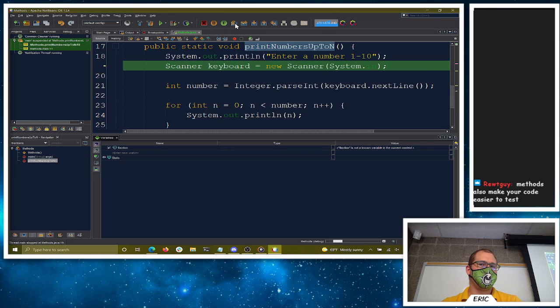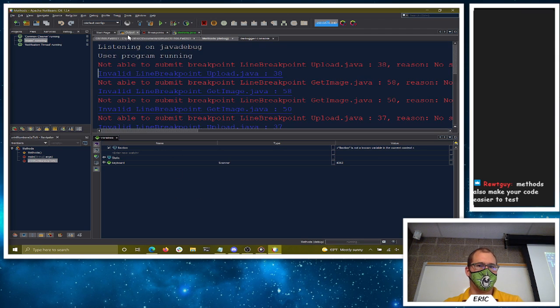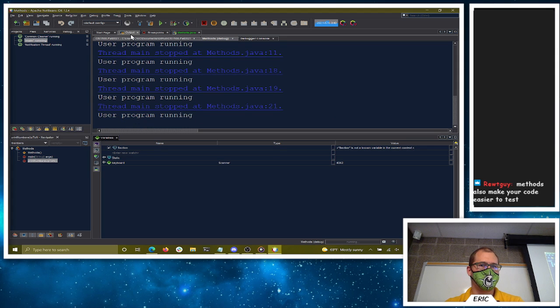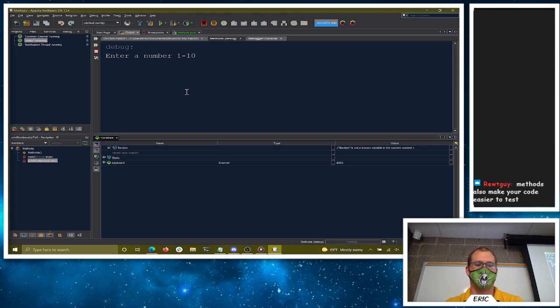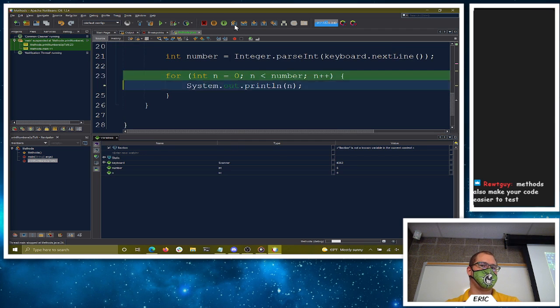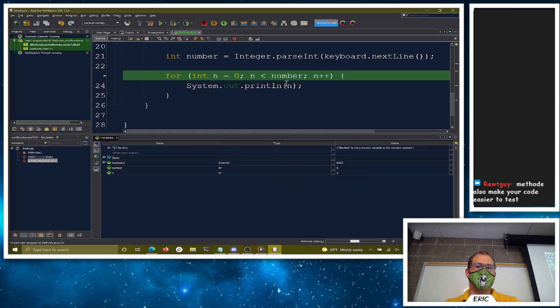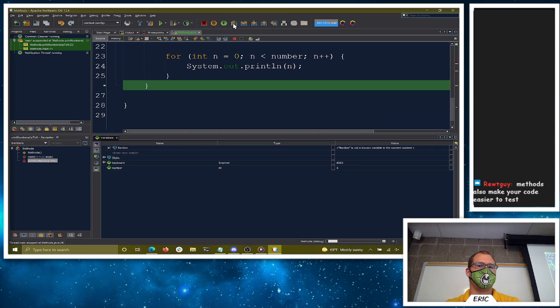We're just going to step, and now it's waiting for us, right? It's waiting for this keyboard next line, so we'll give it a number. Open this output tab. Should be output, right? Oh, right here. Methods, not the debugger console. So let's give it 5. And it's waiting to go. And we can step for each of these if we want to watch the loop happen. Sure. We can see n changing every time, which is nice.